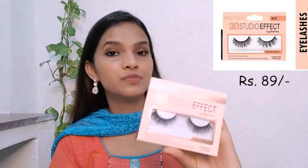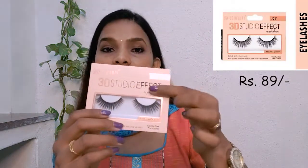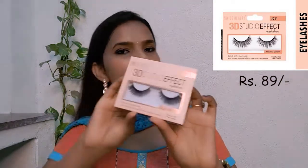So the next product is eyelashes, and this time I tried out two different brands. The first one is Swiss Beauty Eyelash, and the name of it is Icy, and this is more like thick and dramatic eyelashes which I don't have, so I thought of going for this one. And the best part is it was priced at just ₹89, which I think is very reasonable.